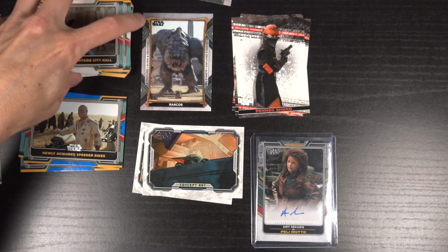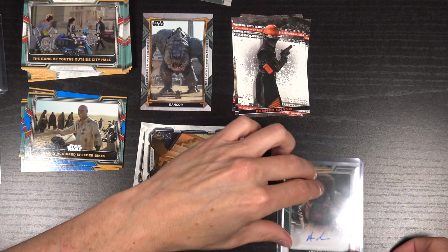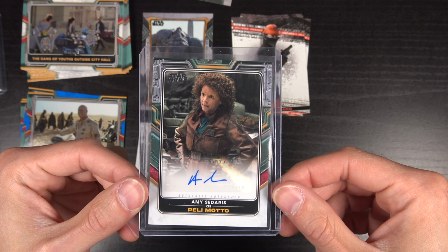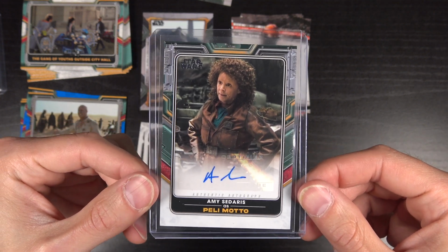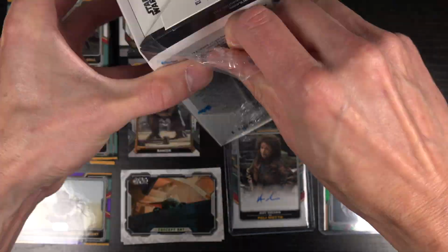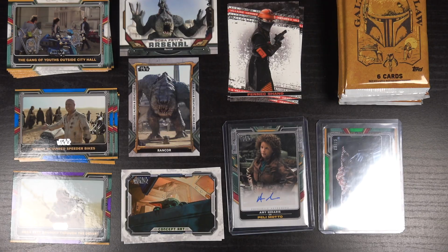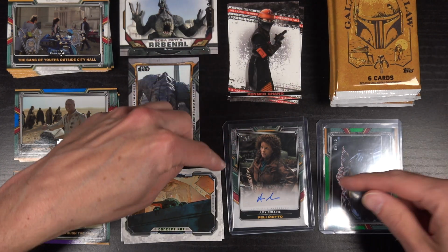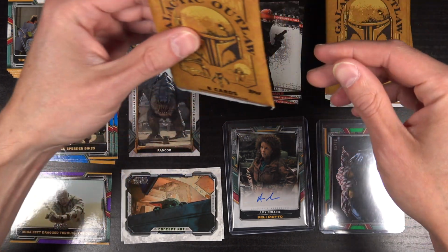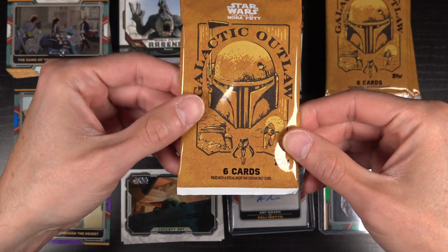Alright, that does it for the Hobby Box portion of this break, and I'd say it was a success. Amy Sedaris' Polymato. Killer autograph, I think. Alright, let's see what damage this blaster box can do. Will it beat this Amy Sedaris autograph? Probably not, but we'll give it a shot.